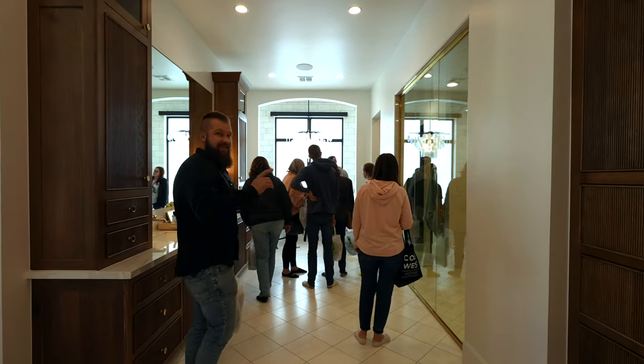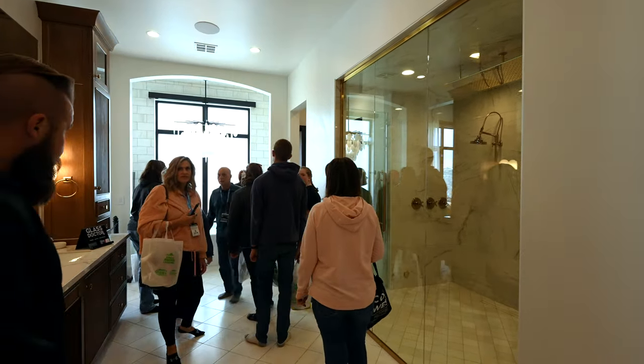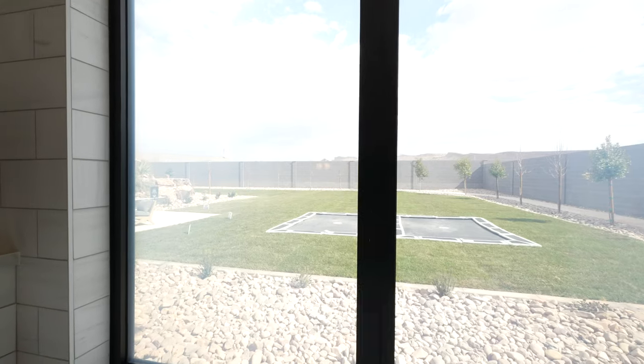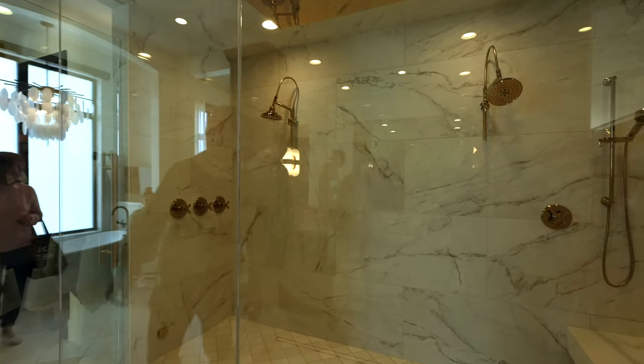So you'll probably see in this video people demoing this. But this frosted glass has a clap-on, clap-off feature. Wow. Now you see it, now you don't. Look at the size of it. So you've got a rainfall shower, and then one, two, three more shower heads.